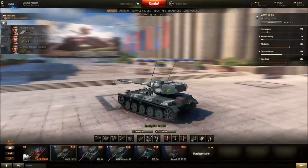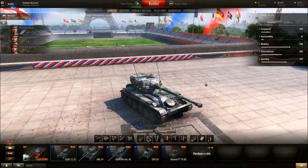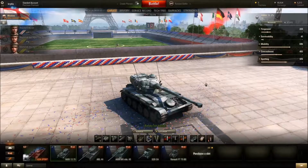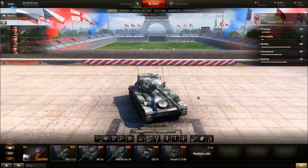When it comes to any kind of light tank, and this is particularly the case of the AMX 1375, it is important and is actually vital, more so than some other tanks, as ironically as this is going to sound, that you stay alive. Because the longer you can stay alive and be valuable to your team, either via spotting, scouting, or flanking and doing damage, the more powerful and valuable you become. While in some other tanks, that's not quite the case.